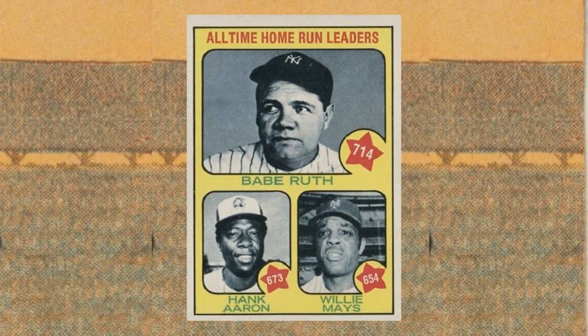Number 3, 1973 Topps all-time home run leaders, number 1. Entering the 1972 season, Willie Mays had hit 646 home runs in his storied career, including 18 in his age 40 season in 1971. Hank Aaron had sort of quietly smacked 639, topped off by an eye-popping personal best of 47 at age 37 in 1971.